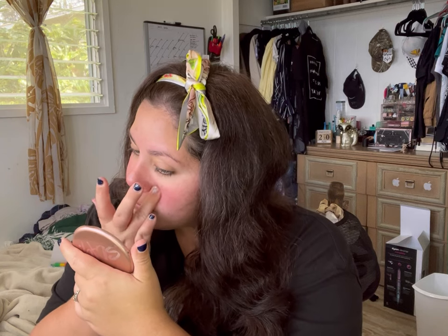So I picked up the Tarte Timeless Smoothing Primer. And I picked up the mini size, and I've seen a lot of reviews saying that it did nothing, it was dried out. I'm not finding either of those to be particularly true.